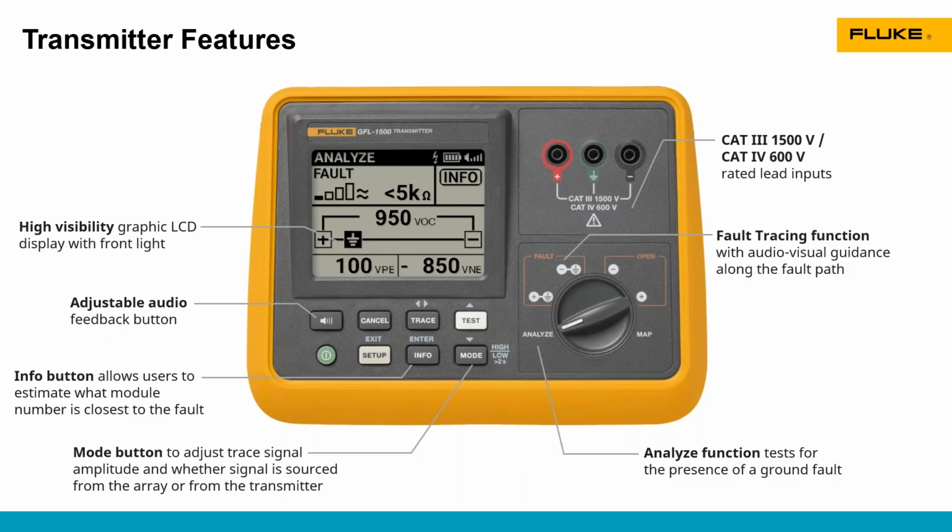And this is where the GFL 1500 is really useful in not just identifying that we have a fault, but helping technicians very quickly pinpoint where that fault is located. This tool is also category 3 1500 volt, category 4 600 volt rated, so it's designed to be used in any type of system up to 1500 volt utility scale systems. The other two features we have are the open circuit function, which allows us to locate breaks in circuits, and the mapping function, which allows us to map out a string within an array using the receiver or the signal tracing clamp.